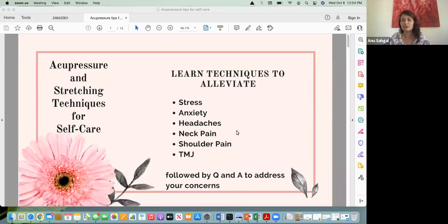I've tried to address points that are more upper body issues because of the whole Zoom call, and find points on the hands and on our scalp that we can use to help alleviate things like stress, anxiety, headaches, neck pain, shoulder pain, and TMJ.